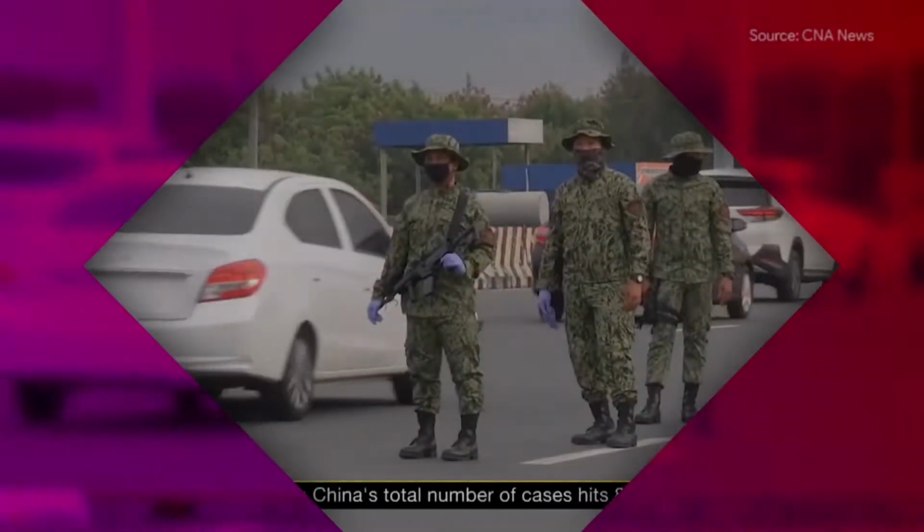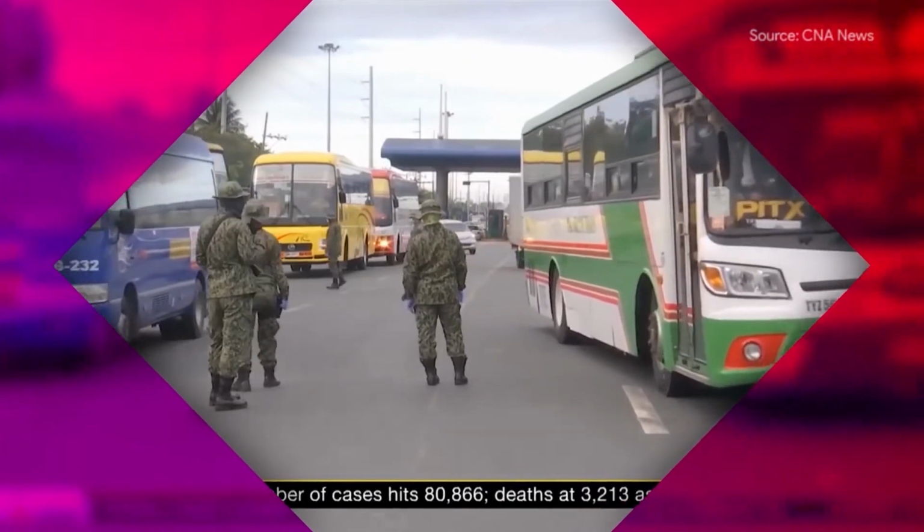Fast forward, it's 2021. The Philippines has imposed strict quarantine measures. The pandemic struck, forcing everyone to stay home.